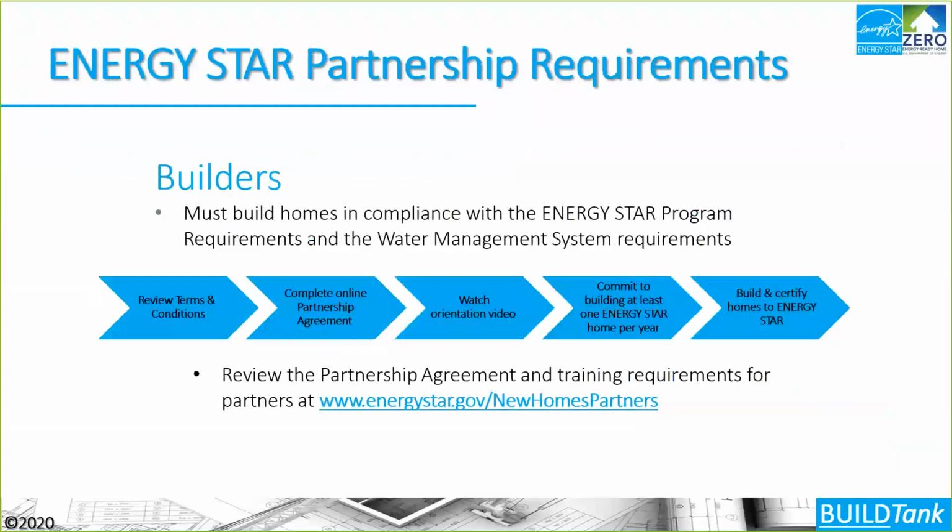Now, Energy Star partnership is an important thing to consider as well. In the same way that you're partnering with the DOE Zero Energy Ready Home program, it's important to also go through that partnership process with the Energy Star program as well, so that you can get full advantage of all the different support mechanisms, marketing mechanisms, logos, and all those things that you can get access to if you are a partner with the Energy Star program. So make sure you go through that process and become a partner with the Energy Star program.